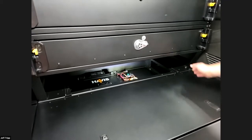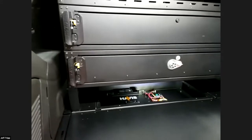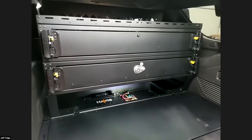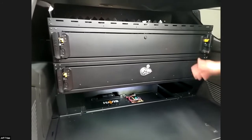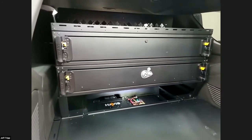Now you'll notice on top we have a set of risers and storage drawers. And if you're familiar with the modular storage drawer line that we introduced last year, they came in a standard 40-inch wide by 20-inch deep footprint. And what we've done now is we've introduced another size.